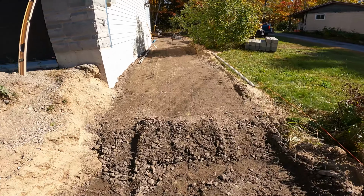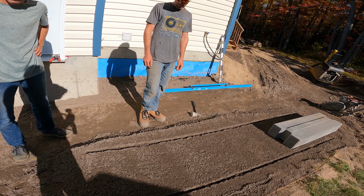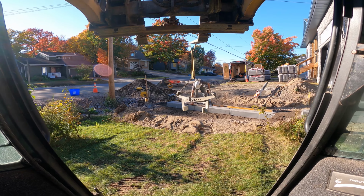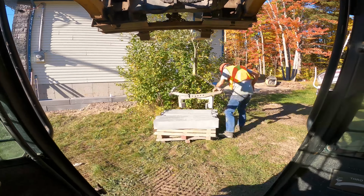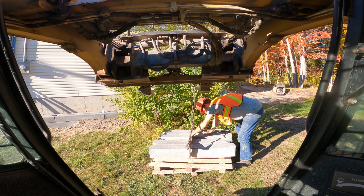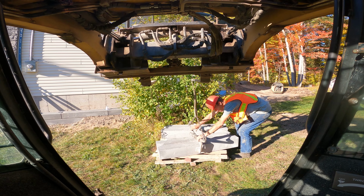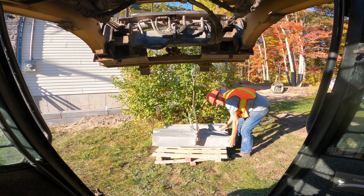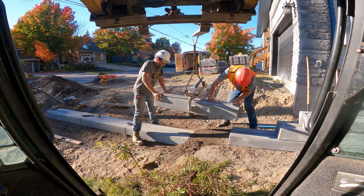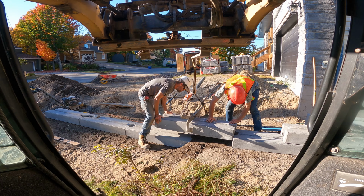Okay, so it's getting there. This one, eh? Okay, well, we'll see what that does. Okay, good. Watch your fingers. I think you're a little off, but it's gotta come probably towards you a bit. Trying to get it to go down.